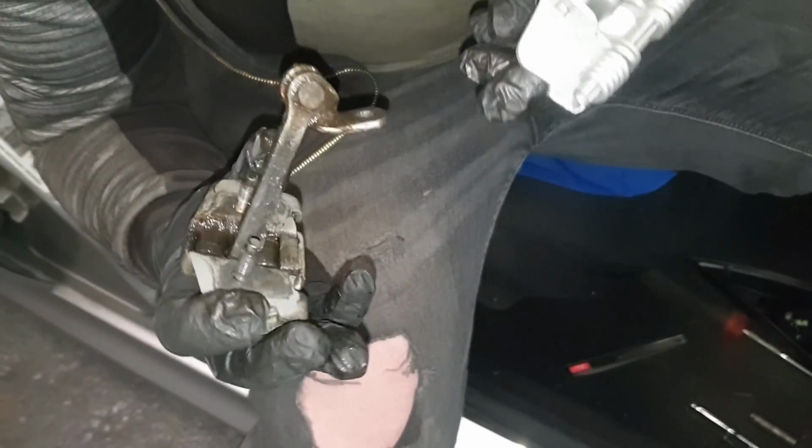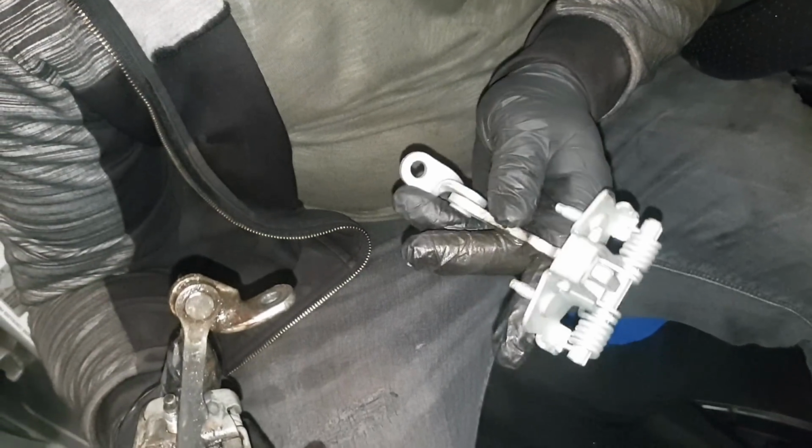You can see that it's absolutely knackered. It's all bent. This is the new one we're going to put in, so it's just literally a straight swap, and we should get rid of this noise, eh, Jack?